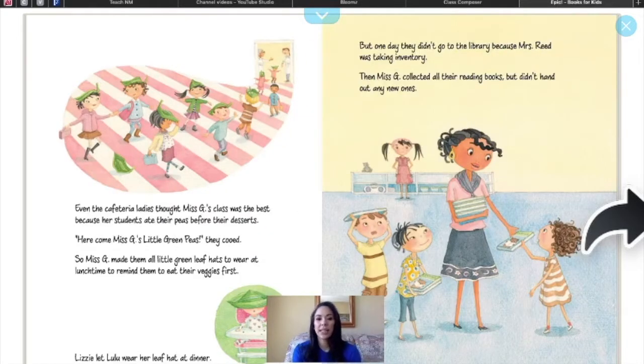Even the cafeteria ladies thought Miss G's class was the best because her students ate their peas before their desserts. "Here come Miss G's little green beans," they cooed. So Miss G made them all little green leaf hats to wear at lunchtime to remind them to eat their veggies first. Lizzie let Lulu wear her leaf hat at dinner.